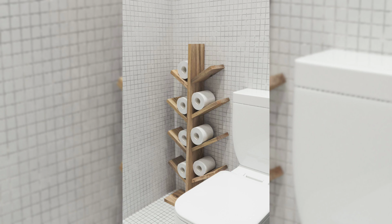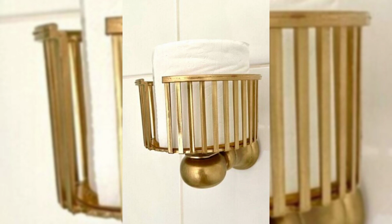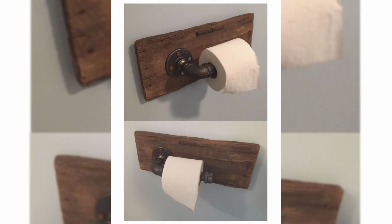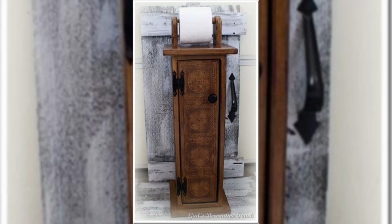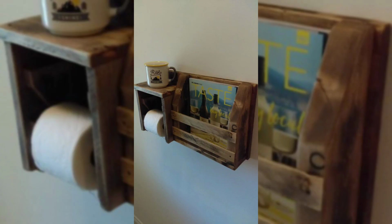Let's start with the basic wall mounted toilet paper holders. These are the ones you often see on bathroom walls. They come in different styles and finishes to match your bathroom. If you have a busy bathroom, think about holders that can hold more than one roll. They are great for when you need extra toilet paper.